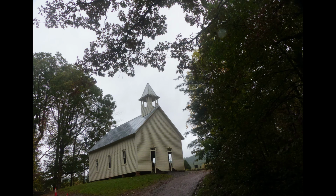In 1902, the building you see here was constructed in 115 days at the cost of $1 per day by carpenter and pastor John D. Campbell. It was also commonplace to be buried at or near the church, and so there's a cemetery behind the church that has over 100 graves and is the second oldest in the Cove.